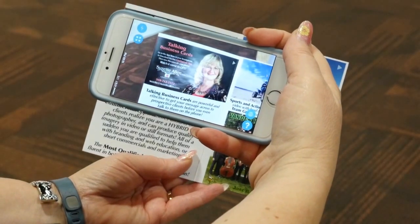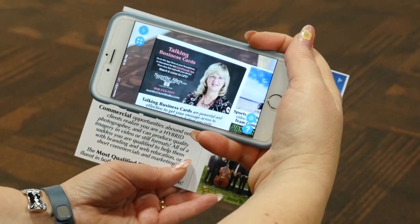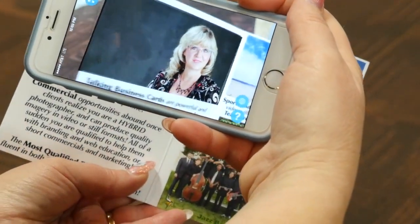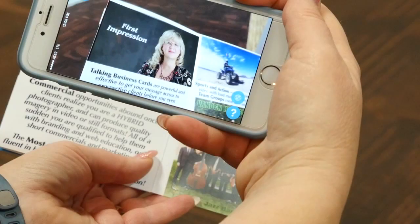I can tell you all day long, but until you see it, it's amazing. Exactly. So, I have a little card here with a bunch of different samples, and I have the smartphone with the app on it already. You just download it from the App Store. It's called Live Portrait. And can you see this? We're going to scan my talking business card. It recognizes it. Comes to life right there and plays as augmented reality.